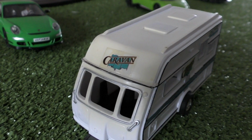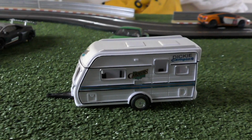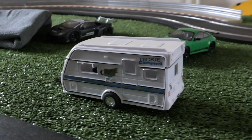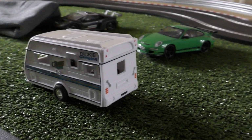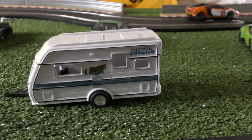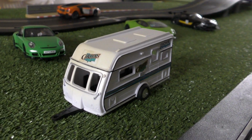This is a caravan. Now, when Peter donated this, I'm not sure whether he meant it to be an item of scenery or whether he actually meant us to use it on the track. The thing is, in order to tow a caravan, we first have to get the caravan set up so it'll actually work on the track. And then, once we've done that, we've then got to find a car that's suitable to tow it.